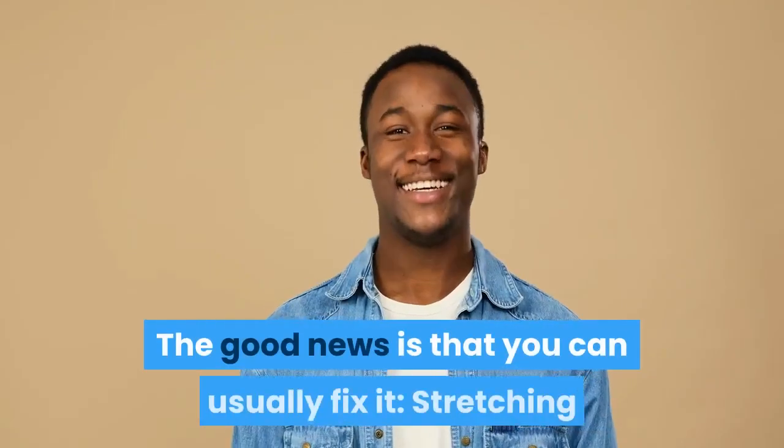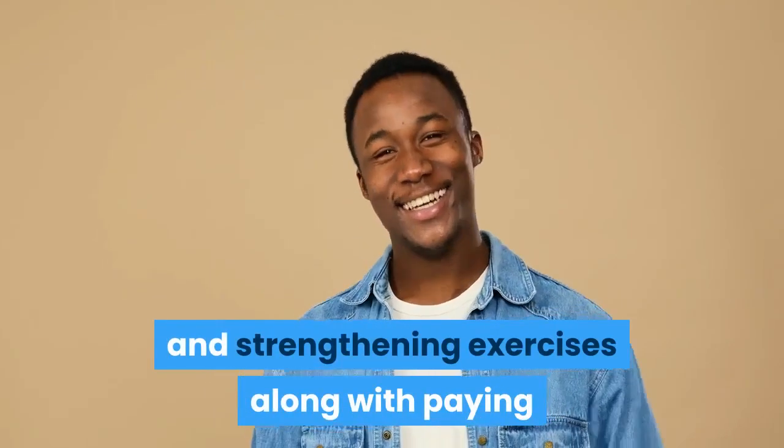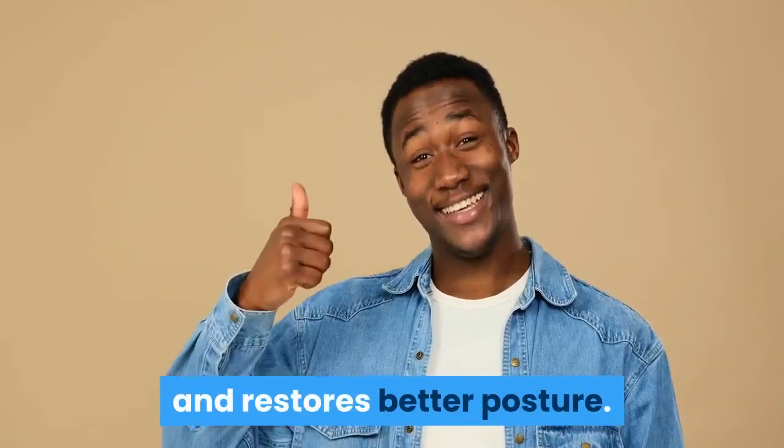The good news is that you can usually fix it. Stretching and strengthening exercises along with paying attention to good posture relieves side effects and restores better posture.